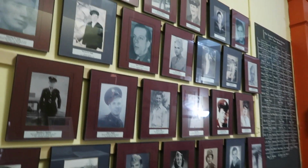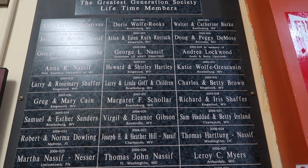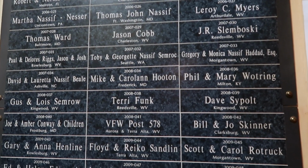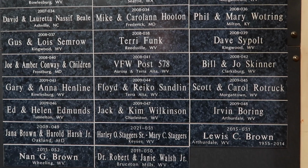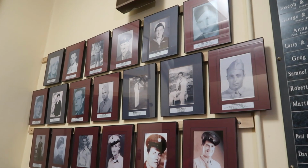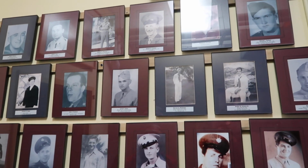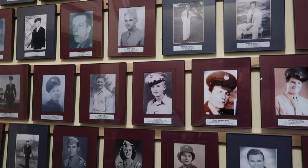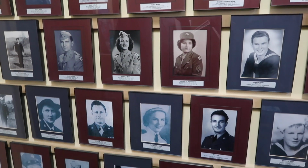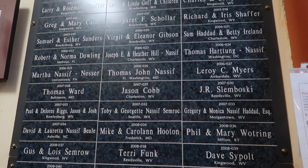This is a hidden gem. It's called the Greatest Generation World War II Museum. The hallway. Most of these men and women are from Preston County or have some relationship to Rowlesburg. A wall of honor with 250 plus photos and many other artifacts that will capture your imagination. Many Prestonians have contributed artifacts to the gallery. Portraits of area World War II veterans line the hallway leading to the gallery. The portraits are family photos of loved ones taken before, during, and after the war.